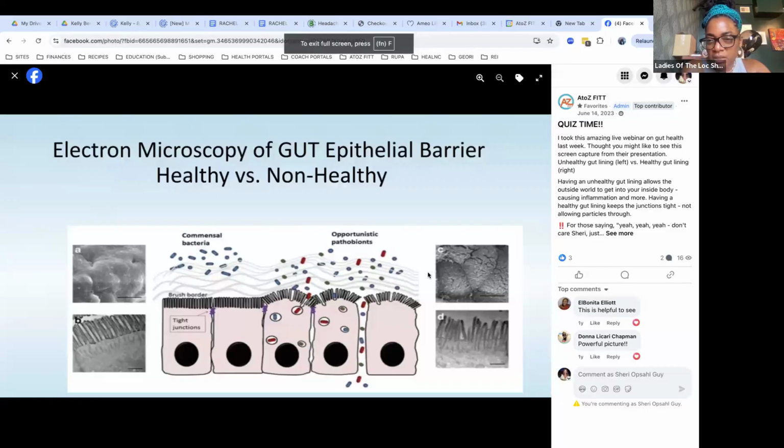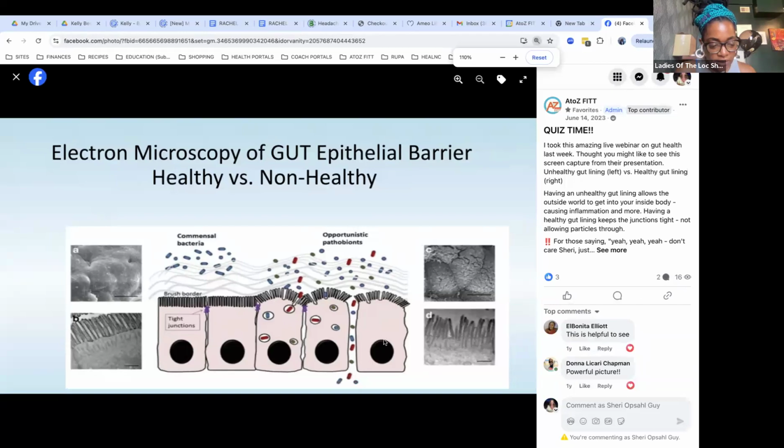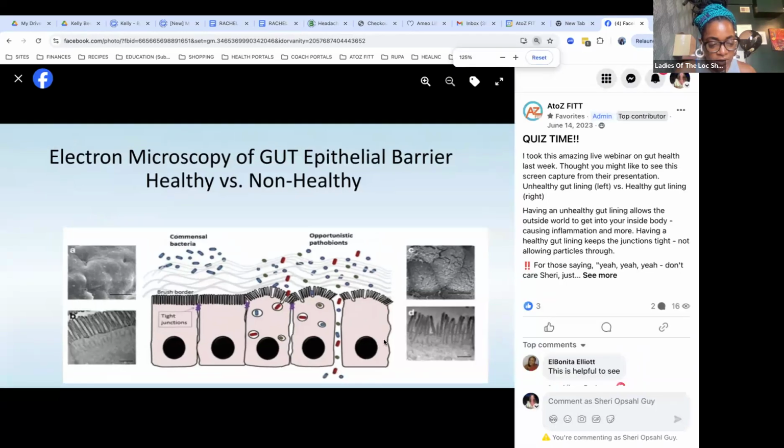Yeah, I can. Yeah, so this picture shows the intestines. This is the cartoon drawing of it. On the left, you're seeing a healthy intestine. This is the outside of the intestine on the top picture, picture A. Picture B is the brush border, or the cilia. And then pictures C and D are the unhealthy intestine and the unhealthy cilia. So you can see the cartoon drawing better.